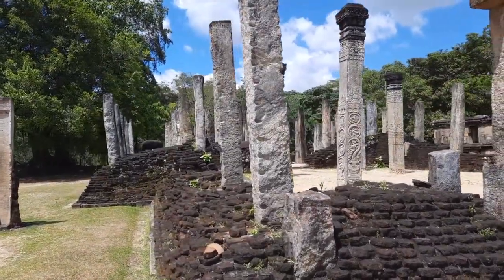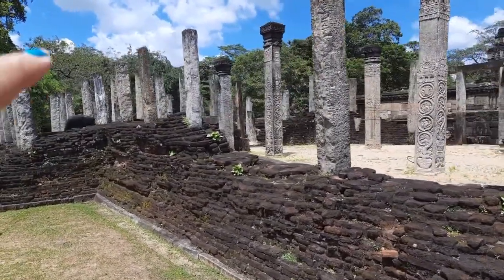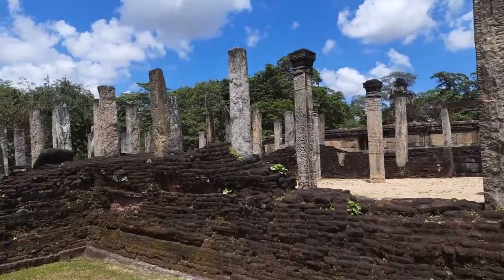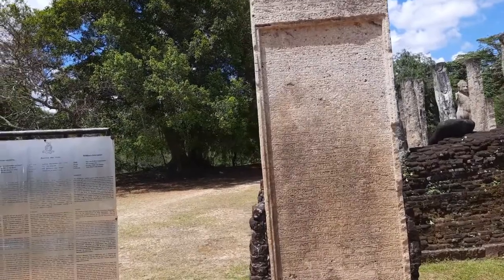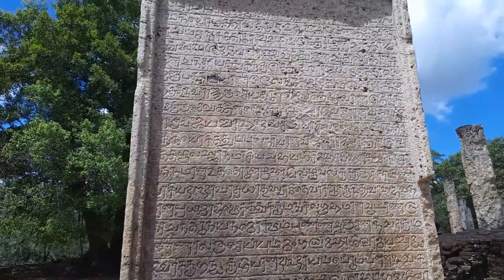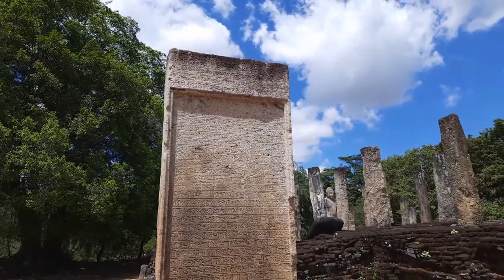And this is Atadagi. Atadagi means 8 relics. It was originally built with 2 floors, 2 stories, and the second story is known to be the place where they kept the relics. On this side, there's an inscription written in the Tamil language. These are instructions to the workers, like what time they have to post, which area they have to post.